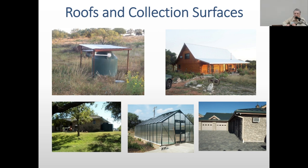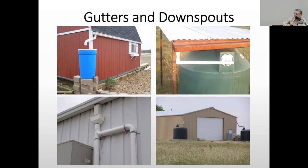The middle picture is a greenhouse that was in construction. It's got a tank underneath it. And you can't tell it by this, but it has these little tiny gutters on it. It's really cute. But they're getting water for their greenhouse. And the other picture is the one I already showed you with that big house.